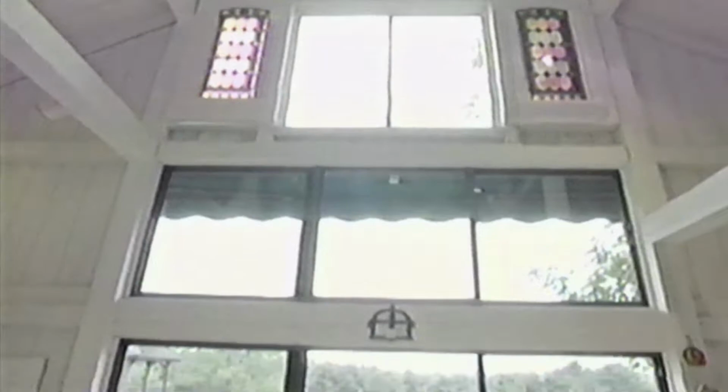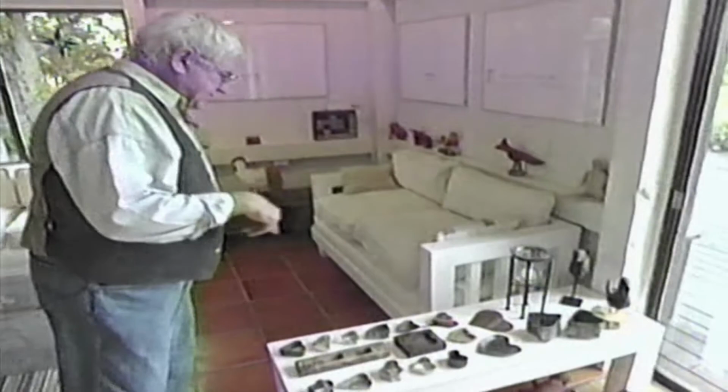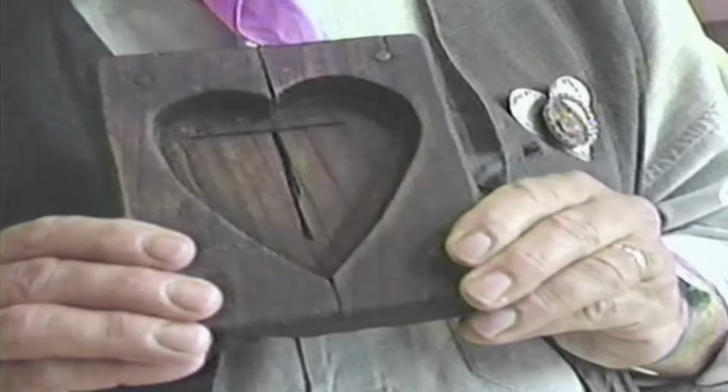Over here on this table is kind of interesting, because I have a heart collection, and I have some of my best examples of my heart collection on this table. But this is one I want to show you in particular. This was given to me by a friend of mine for my birthday. It's a maple sugar candy mold in the shape of a heart. But what's really interesting, there's a T carved into that heart. So it was just as if this was made for me. And this is one of my favorite hearts.